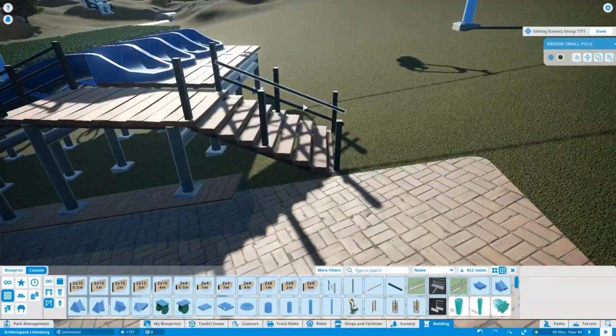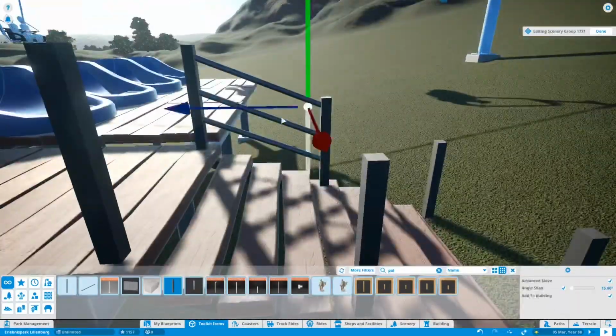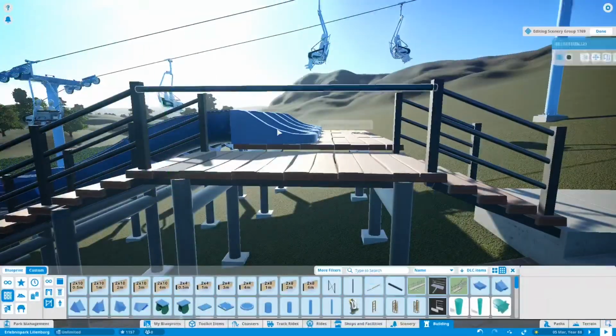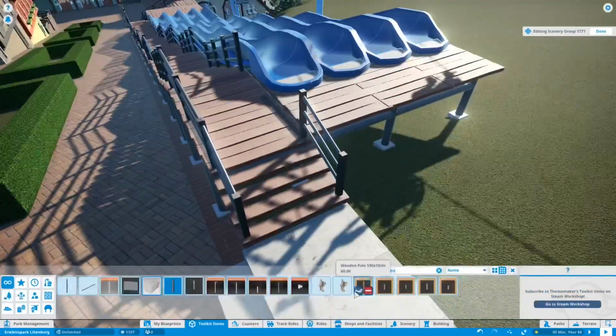There'll be quite a lot of family coasters. I've got pretty much every family coaster that I'm going to build in this park already in mind, and I'm afraid I can't tell you that now. You'll have to wait until we start building them, and we might get round to building one next episode.